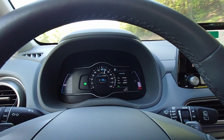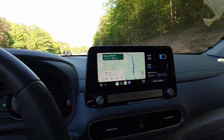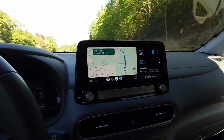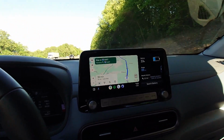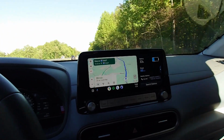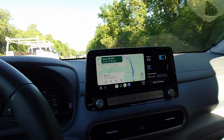So once we get to our destination, it'll be interesting to see how much charge is left in the battery. We're at 33% right now. I feel plenty comfortable, more than comfortable, with easily getting to my destination. I'm not worried about not getting there at all.